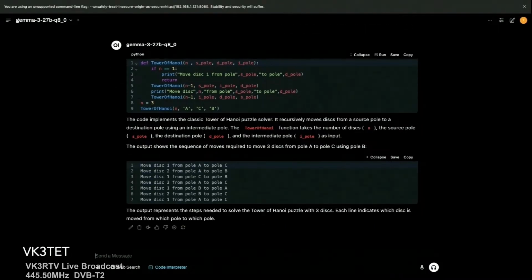The code implements the classic Tower of Hanoi puzzle solver. It recursively moves disks from a source pole to a destination pole using an intermediate pole. The Tower of Hanoi function takes the number of disks, n, the source pole, spol, the destination pole.